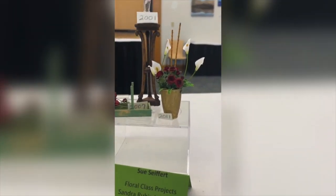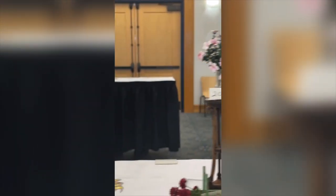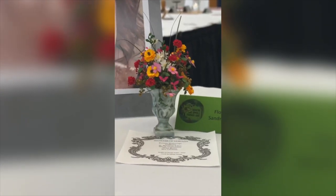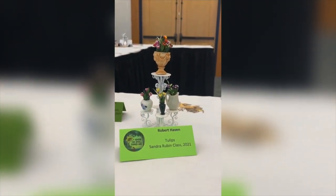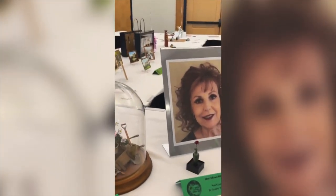Sandra Rubin, who passed away unfortunately last year, but we do have some of her work here on display. Just look at the flower work, it's crazy. I love that piece. She was an amazing artisan. We're very fortunate to have some of these pieces here. Some made by students in the class, like Audrey Tripp, and then some made by Sandra herself.